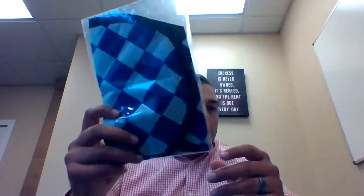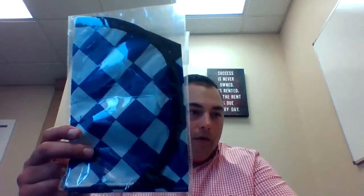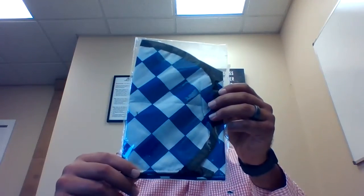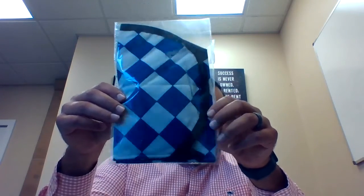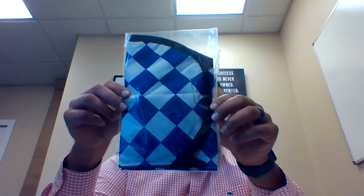All right, and then these are our clip-on window flags. These are on the front end of the lot. They come with a stick that hangs on the outside of the window. You'll see these on a lot of used car lots. These come in about 50 to 60 different designs, shapes, and sizes.